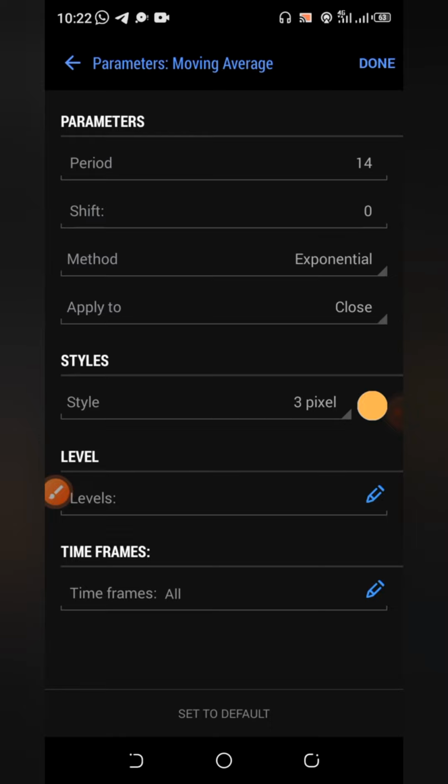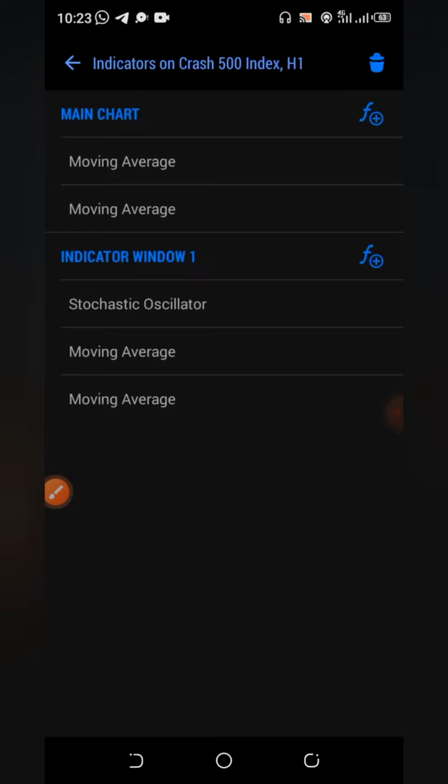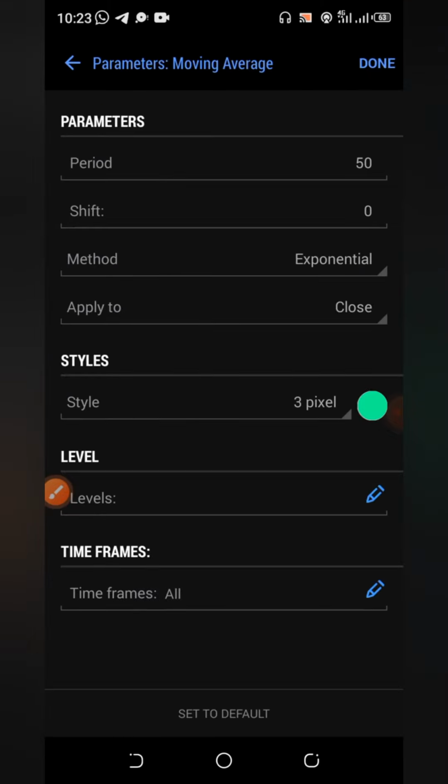The parameters I'm using: moving average 14 exponential. Choose any color of your choice. Parameters 14 and the exponential method, apply to close. Then the second moving average is 50 exponential, apply to close. The three pixel width is for me to see the lines boldly. That is the work of the pixel.